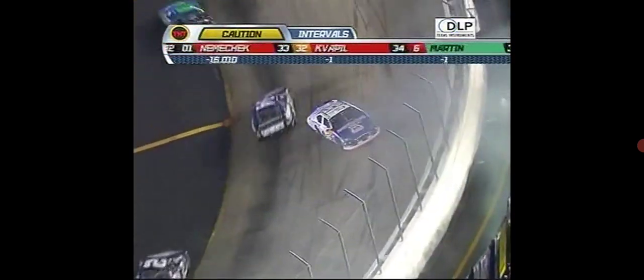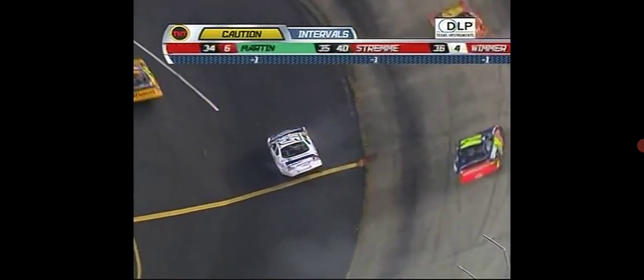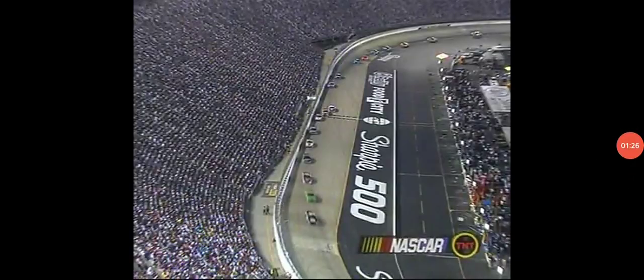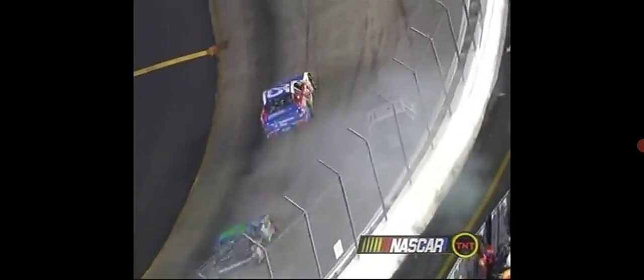Trouble. That's turn 2. That's Kyle. You've talked about it, Bill. You put the jinx on poor old Kyle Petty. Sorry. Second caution of the race. He's down underneath the 22 car. Yeah, way underneath the 22 car. And all he was trying to do was turn down off the 22 car of Wimmer to make sure he didn't crash Wimmer, but took himself out.